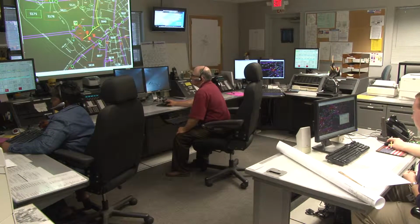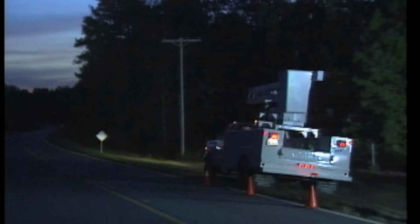System control, truck 109. T109, go ahead.